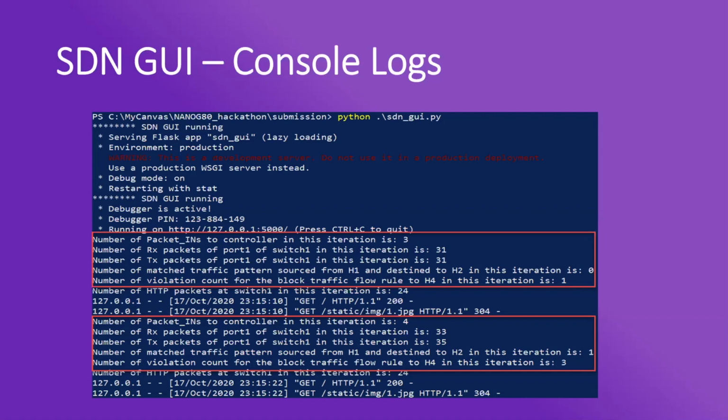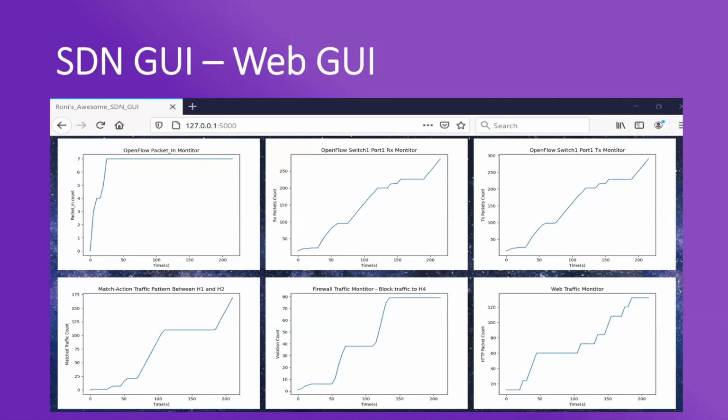So these are the console logs. One part of the SDN GUI is the console logs, wherein we can constantly monitor different parameters in the network, like TX/RX packets, packets into the controller, and firewall rule violations, this kind of thing.